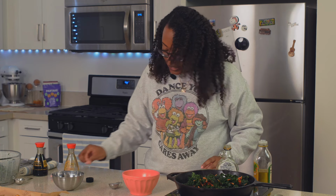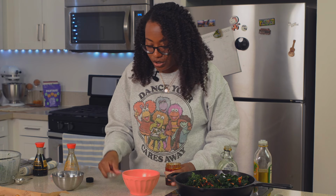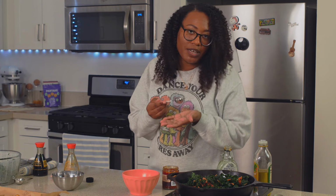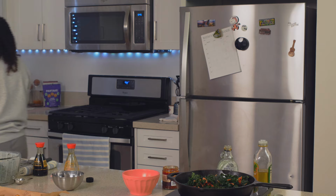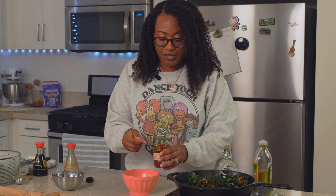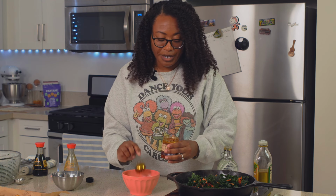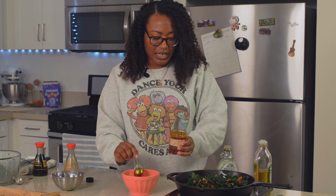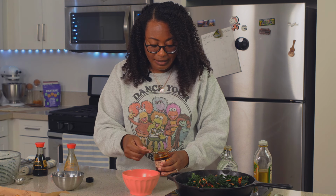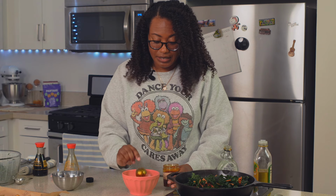All right, and then I am going to add about 2 tablespoons of the chili oil. Actually, let me rinse this off. I don't want to put maple syrup in my chili oil. There we go. All right, so I'm just gonna put 2 big heaping scoops of chili crunch oil. And this is just the brand from Trader Joe's. I think it has onion and garlic in it, which makes it really good. But I just like using a pretty good amount of it because that's kind of the main flavor of the tofu.